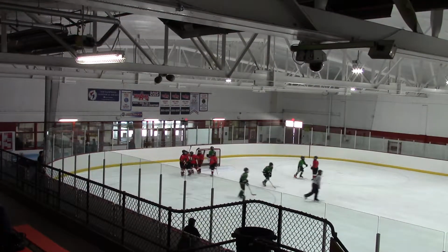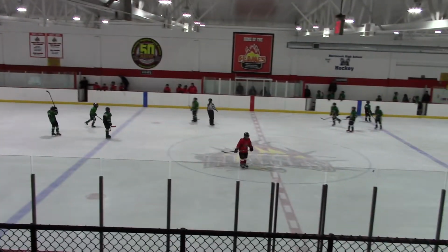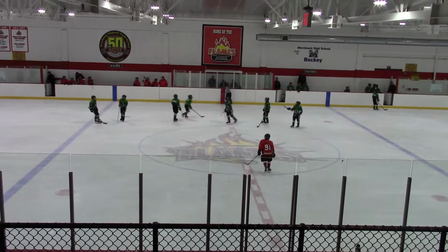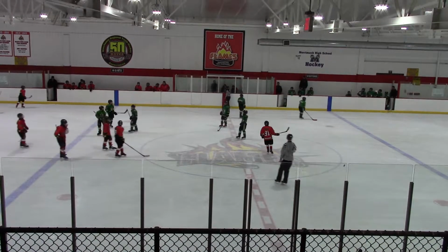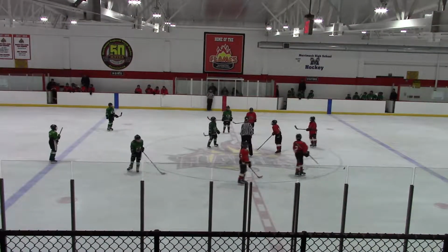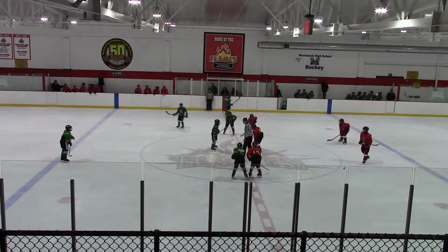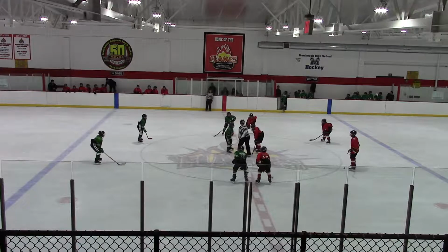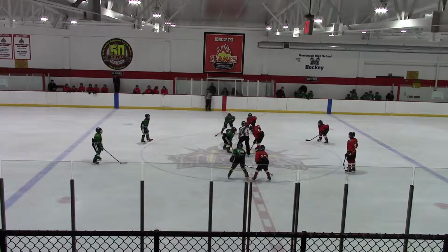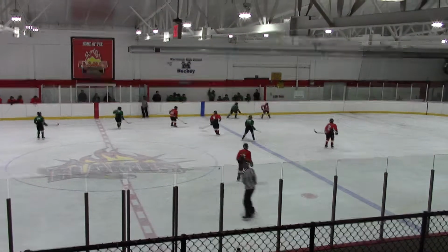Now that, folks, was pretty. Folsom was calling for it on the far side of the net. Dermody found a way to get open and get it right to him. Good look by Dermody and just tapped right under the pads of the King goaltender by Brian Folsom, and the lead has been cut in half. Here with 4:55 to go in period two.